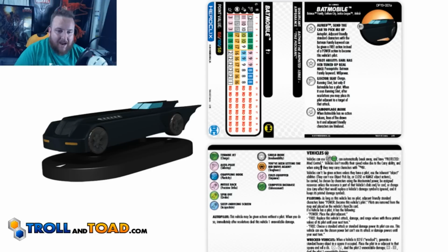When it uses running shot, after resolutions, you may place the pilot adjacent to the target of that attack. So what makes this really cool is that you can basically, let's say hypothetically, use the Batman. You free action a Batman to go into the thing. You running shot, attack, then you place that Batman beside that character, and then since Batman has no action tokens, you don't have to worry about pushing, and you're able to attack again. So that's just really cool there. You can definitely abuse it, and maybe another time we'll break down a scenario where it could be a little bit abusable.